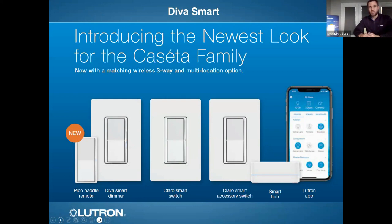The Pico remotes have a 10-year battery life. It is a CR2032 lithium battery. They're sold pretty much everywhere. Guaranteed 10-year battery life. That is third-party tested. We have seen it go beyond 10 years, but we at Lutron are guaranteeing a 10-year battery life on those Picos. So if you're nervous that the battery is going to die, that is not the case. It has a long, long life.